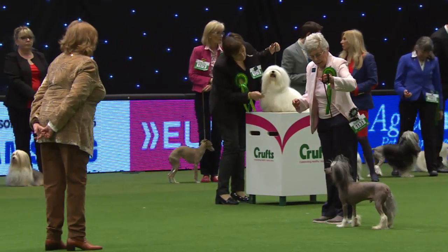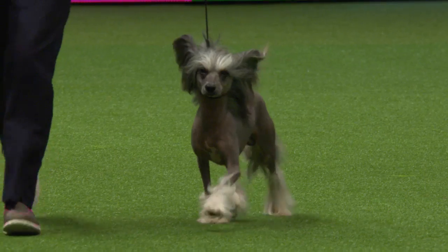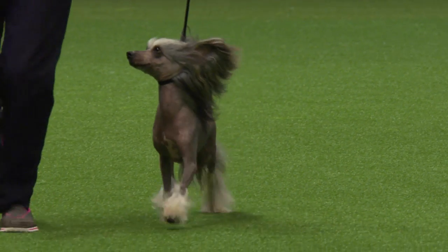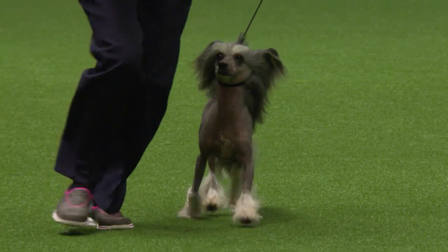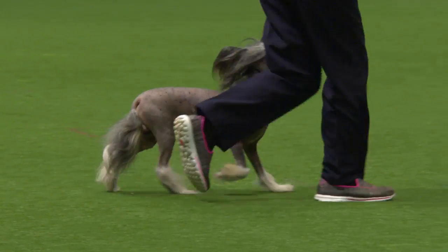Those large, erect ears, very characteristic of the breed, and the coat pattern, of course. They do come in a longer coated variety as well, which we call the powder puff, where they've got a veil of hair all over the body. So here the plumed ears and the socks over the feet.